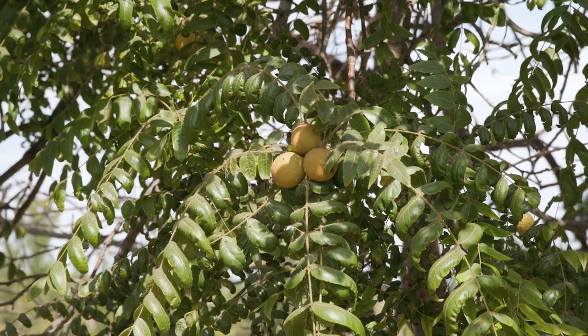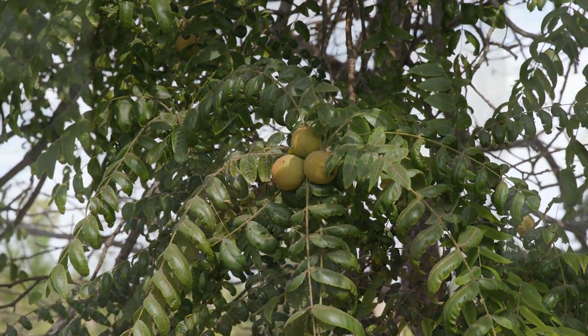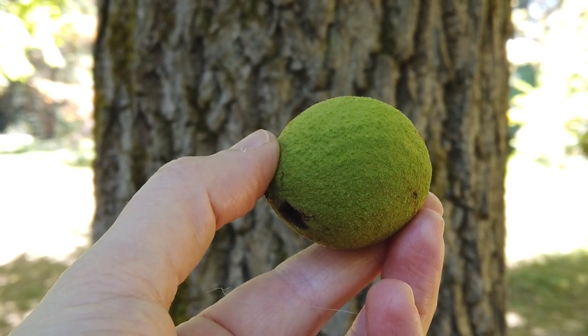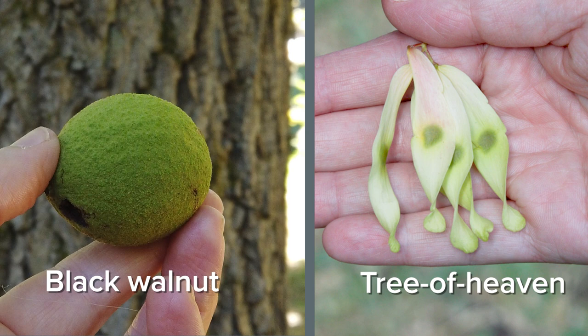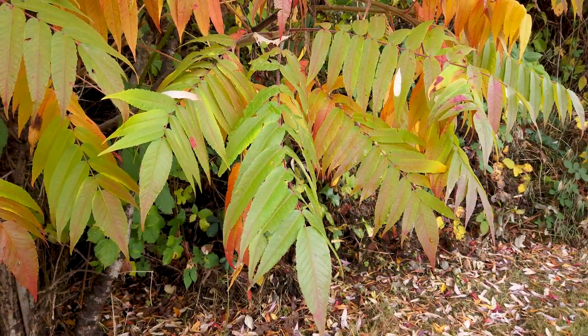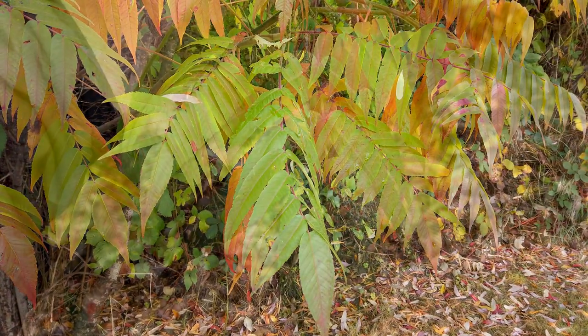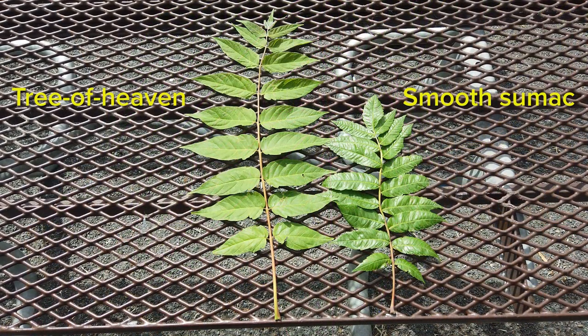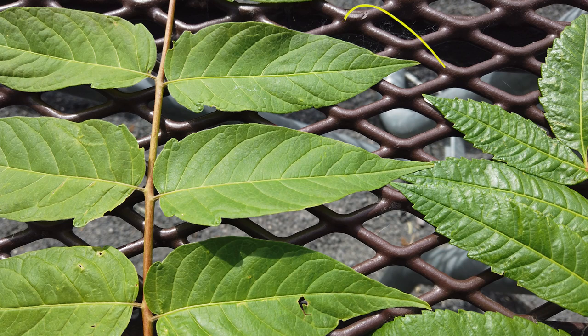The fruit of black walnut is comprised of a round greenish husk surrounding a walnut and is about 1.5 to 2 inches in diameter. Tree of Heaven's fruit is a samara, a single seed surrounded by a papery wing that is slightly twisted. Smooth and staghorn sumac are sumac species in Washington that may be confused with Tree of Heaven. These sumacs have alternately arranged compound leaves and have leaflets with serrated or toothed edges. Tree of Heaven, remember, has leaflets with smooth edges and rounded teeth with glands at the base.